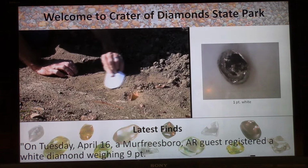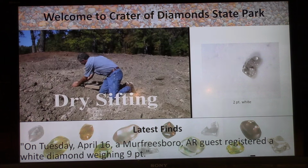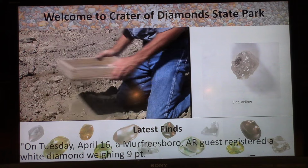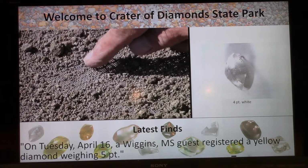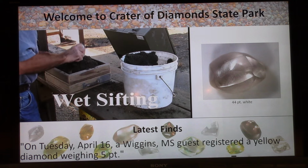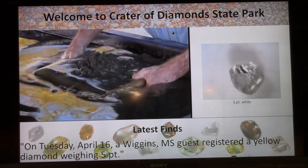On Tuesday, April 16th, a Murfreesboro, Arkansas guest registered a 9-point white diamond. That's probably David Anderson. He's found well over 700 diamonds here. On Tuesday, April 16th, a Wiggins, Mississippi guest registered a 5-point yellow. Oh, look at that, 44-point white in the upper right. That's a gorgeous diamond. That is a lovely picture of it.